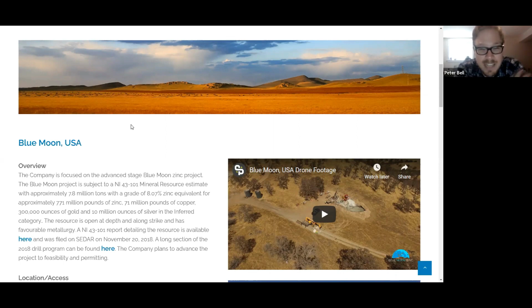I don't know how big the land package is and how many different parts of the system the VMS might be hiding around here or there, but maybe there's some parts that haven't been moved around. And I think we have the strike length that we want in our package, so there's a lot of opportunities to move on strike from the Blue Moon deposit and see if we can find some additional lenses there as well.